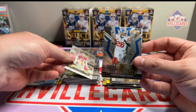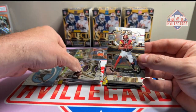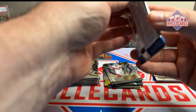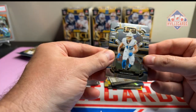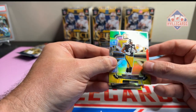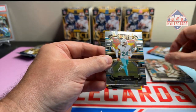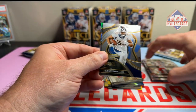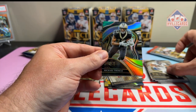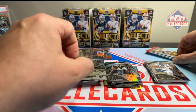We got Jair Brown again. Saquon. Mekhi Blackmon. And Scary Terry. Tui Tuipulotu. Kenyu Benton on the green and yellow. Mark Cooper. And a Cam Smith. Patrick Mahomes, Javonte Williams, Michael Thomas on the green and yellow, and Michael Meyer.